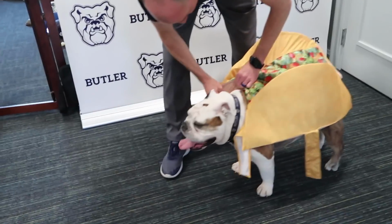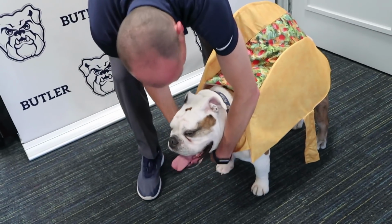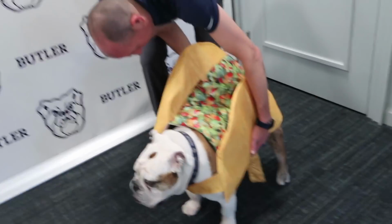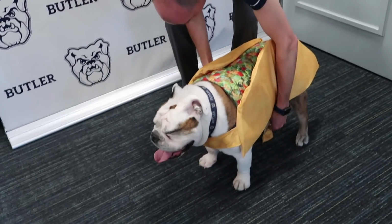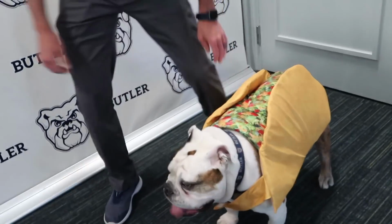Taco Trip. So again, just a couple Velcro straps, and you got yourself a walking taco. Chip, if you were a taco, which kind of taco would you be?